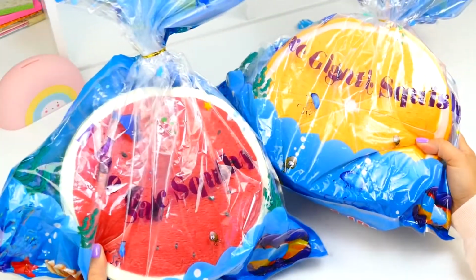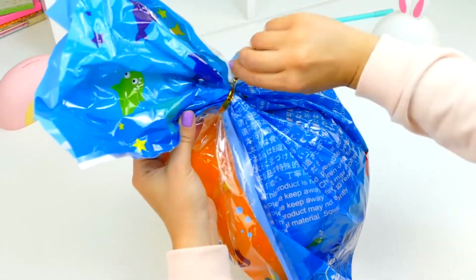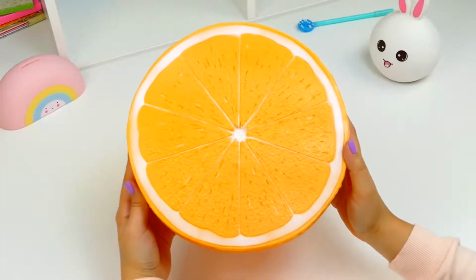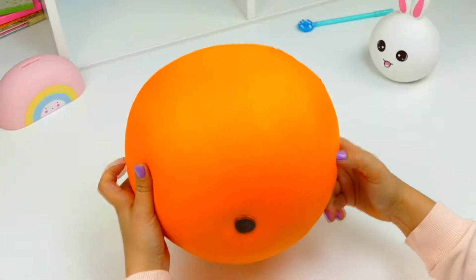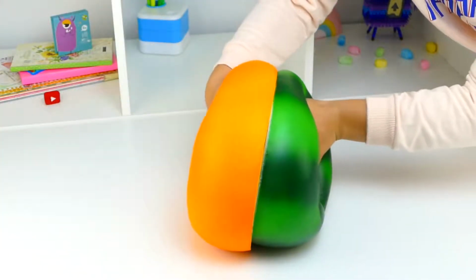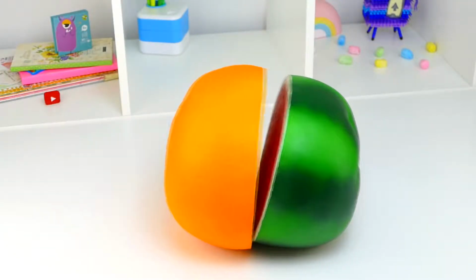And now we are really moving to the hugest anti-stress. We've got two halves of watermelon and an orange. Well, we've definitely seen real watermelons of such size, but I'm sure that such a huge orange doesn't exist. The thing I like most about these anti-stress toys is that they actually smell like what they are made of. Like this orange has the smell of citrus.